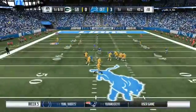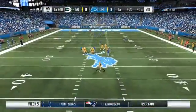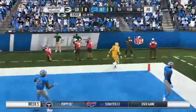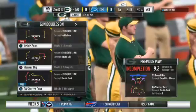Now a play fake here on first down. Looking here for Smith downfield. So they took a shot on first down, but couldn't connect.